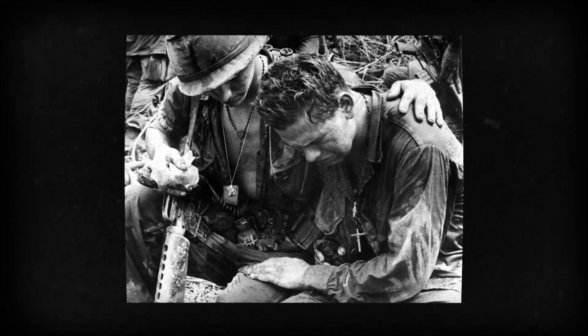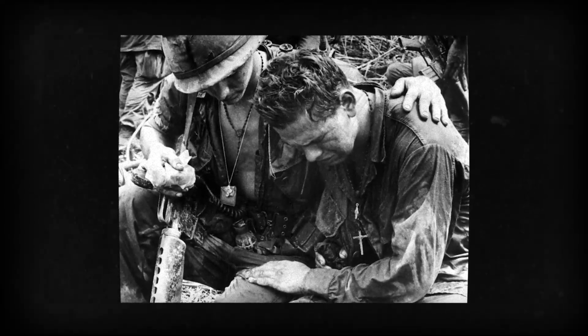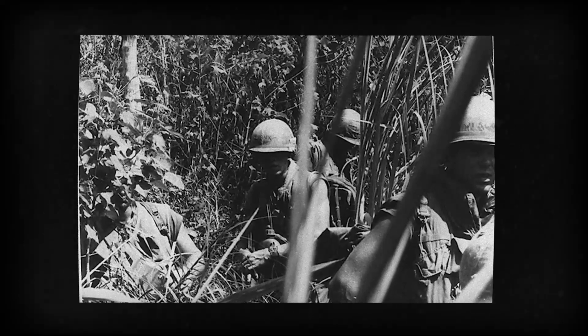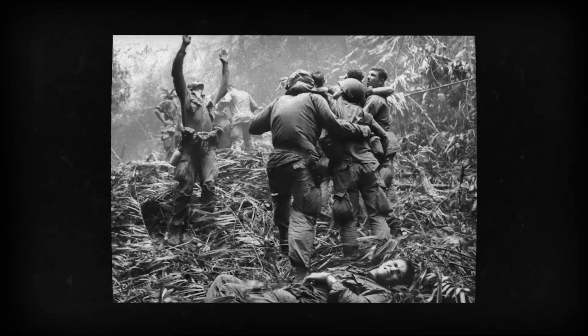Those who didn't die instantly were left screaming in pain, their bodies pinned under the deadly plank while their units scrambled to free them. And in the jungle, screams meant death. They echoed through the trees, alerting nearby enemy forces. A wounded soldier wasn't just a burden, he was a beacon, a sign for an ambush.